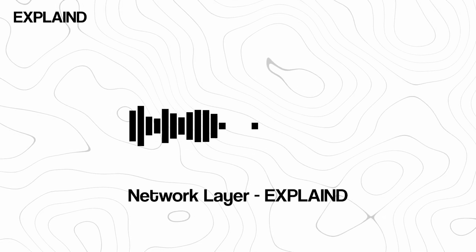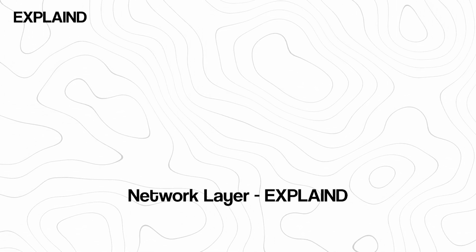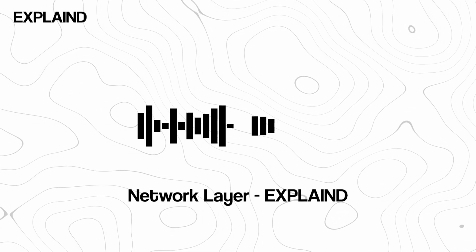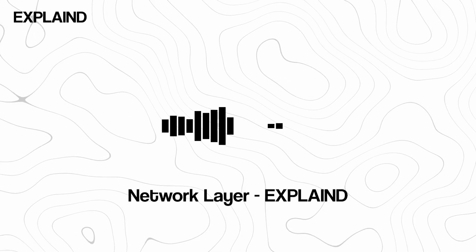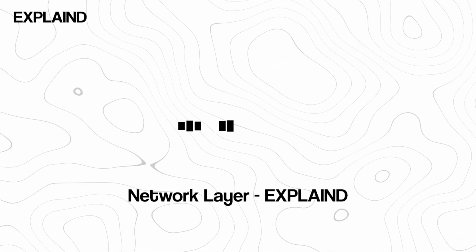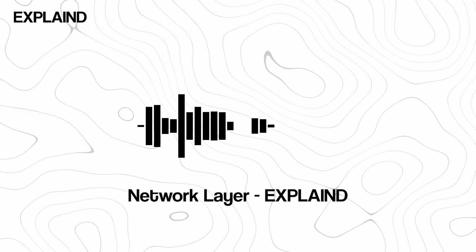Right. IP addresses, those are the unique identifiers for every device on the internet. Yeah. But subnets, I'm not as familiar with those. What are those exactly? Are they like neighborhoods of IP addresses? That's a great way to think about it. Subnets let us group devices together that communicate frequently, which makes routing a lot more efficient. It's like having all these smaller postal routes within a big city. That makes a lot of sense.